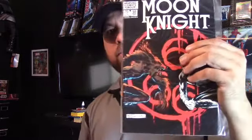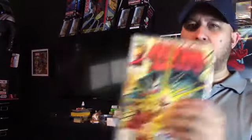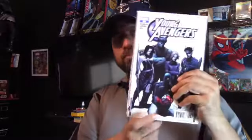Number 30. This is another hard one to keep in great condition, which is number 29. All black cover, really cool looking cover. This Iron Man 302 came in this because there's a Venom appearance in there. Young Avengers, first appearance of Stature, which is, was it Cassie Lang? Lang's daughter. Really nice Black Widow cover.